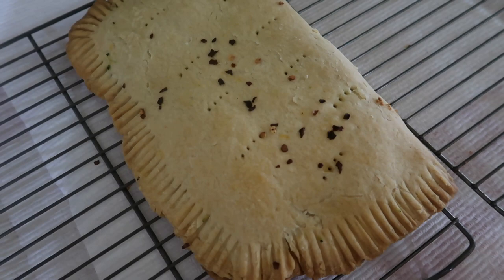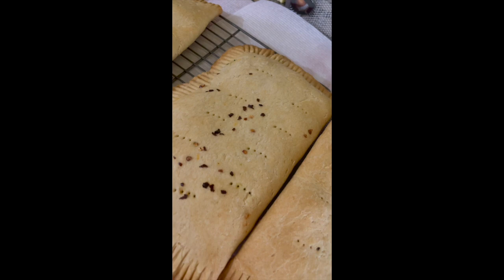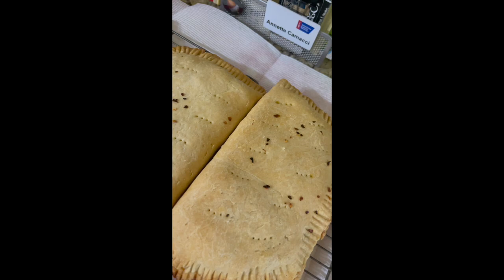So these are the ones that just came out of the oven. So hot sausage, you can see sausage. These ones we put spinach with Romano cheese and some little crushed red pepper, and we got some potatoes with onions and peppers as well coming out. We've got 28 in all.